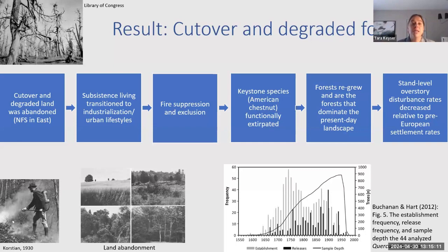During this time period, a keystone species, American chestnut, which in the Appalachians accounted for around 30% of the basal area, was functionally eliminated from the landscape due to the non-native chestnut blight. After land abandonment, forest regrew. So we had forest recovery, right? And they grew into the forests that dominate the landscape today.